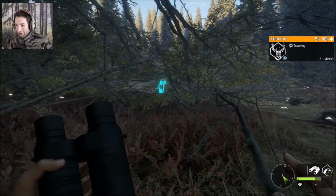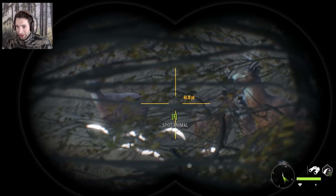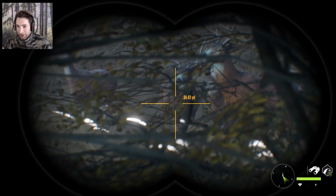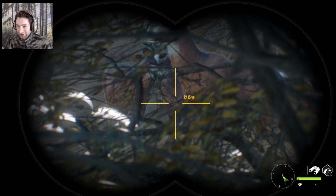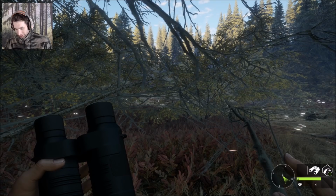34 yards out. We need to get him to come closer. That's the one I wanted from before, but he's actually hidden behind these other 2 bucks. He's this buck here at 32 yards out. This is the other good buck here as well. But this is the big one right here, if we could get a spotting. Yeah, we can't even squeeze one through there. I really don't know what to do at this point.